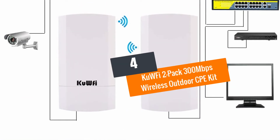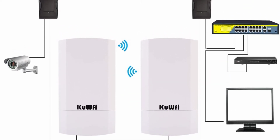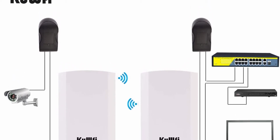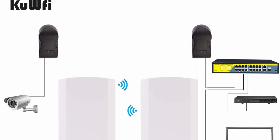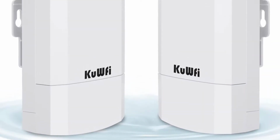Number 4. qwfi 2-pack 300 megabits per second Wireless Outdoor CPE Kit. If you are looking for an Ethernet bridge that you can set up outdoors, I recommend this model. The Ethernet Bridge Kit has a reliable range reach of up to 1 kilometer, which is quite convenient.